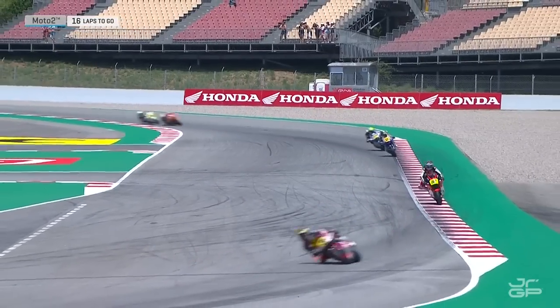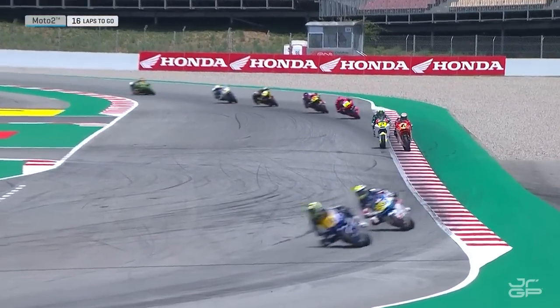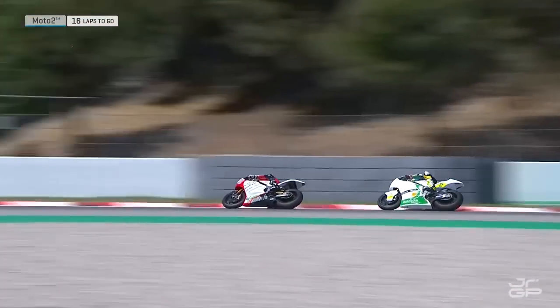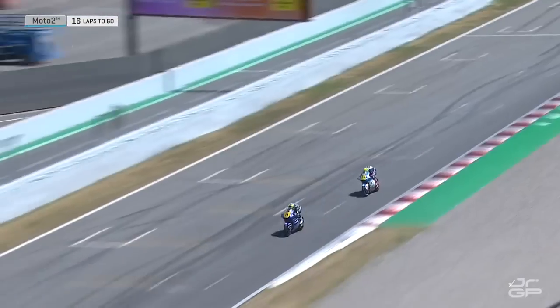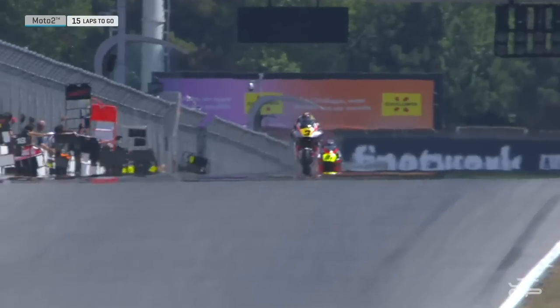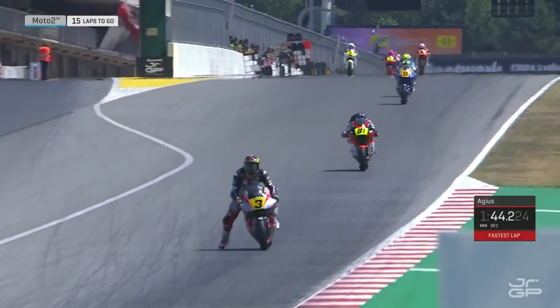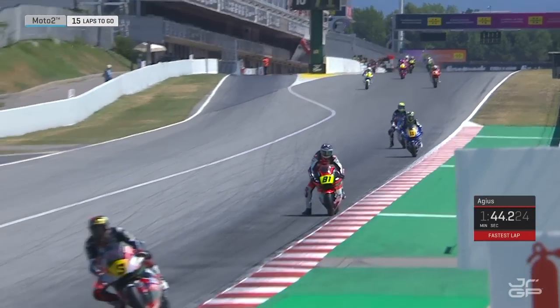So Aegis, yeah, he's locked himself onto the back of Tulovic, as we see Garzo there battling away for 5th place with Mark Alcoba, the number 2 rider. So another lap complete. The gap is down to 0.9 seconds on that lap. Aegis took half a second out of Lukas Tulovic. So it's not done, ladies and gentlemen. We have a race on our hands.